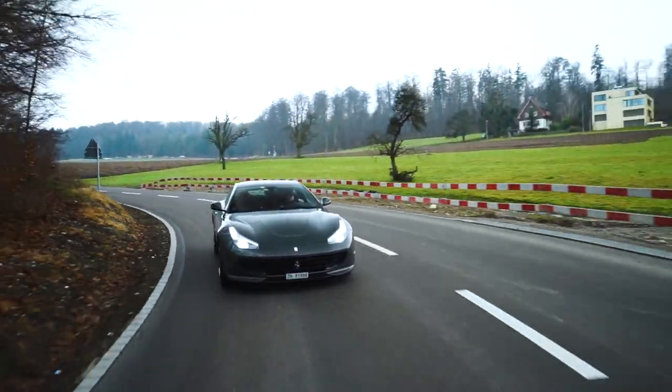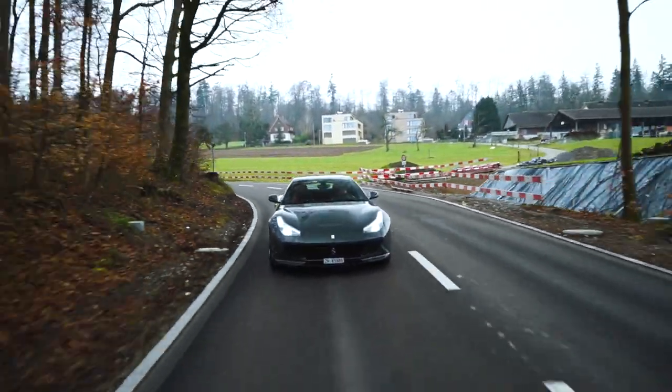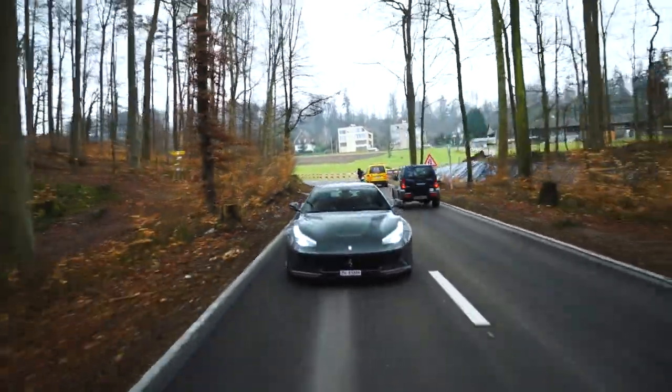So let's talk a little bit about the exterior of this car. So it's really one of the most important things because it's got such a unique look, right?